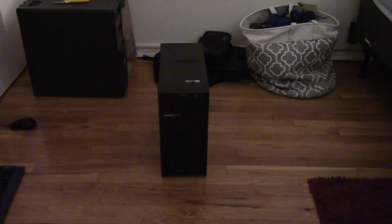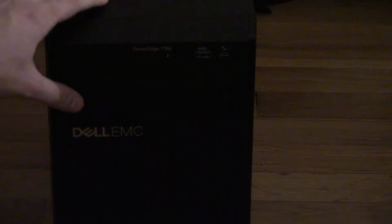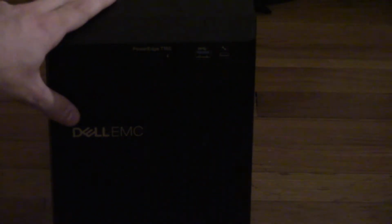When moving, because I couldn't fit it in my car, unfortunately. But there she is, the Dell EMC PowerEdge T150 server. Now, just on a note here, this is a base model chassis. I only spent about $850 on this because I could have spent a lot more money on it, but I decided to save money and get a more basic configuration.